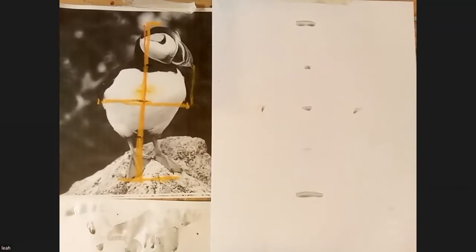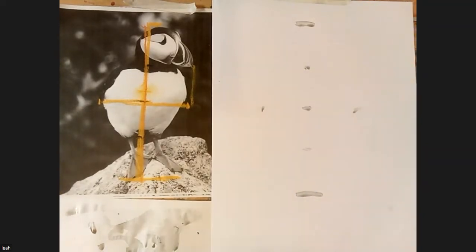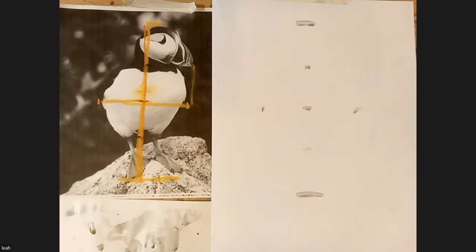Let's see. Julie, are you working in ink? Yes. Awesome. Are you sure that this line is halfway? I'm looking here to see. Hold on, let me check. Yeah, I guess it is. It's funny. It looks shorter to me, but it is. Yep, you're good. Looks great.